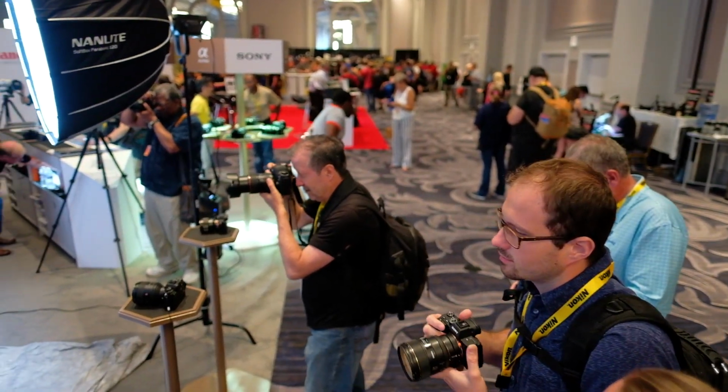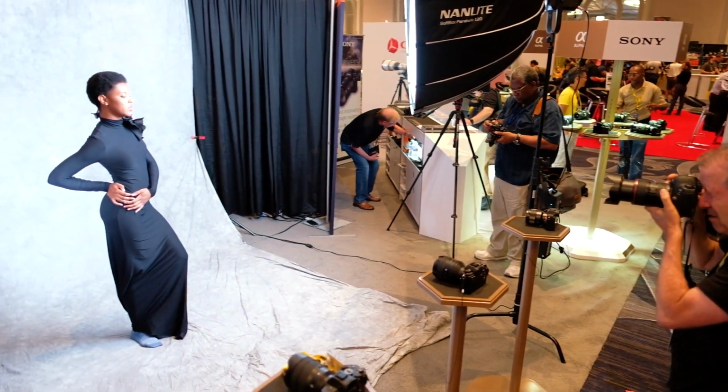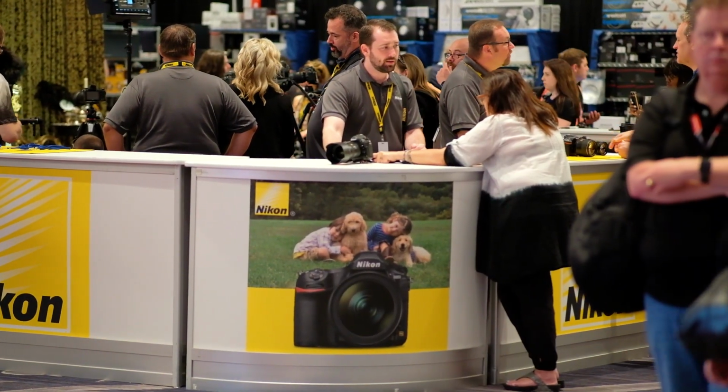The show itself had about 1,200 to 1,300 attendees, as well as volunteers and vendors. So while it's a nice-sized show, it's also not overwhelmingly huge.